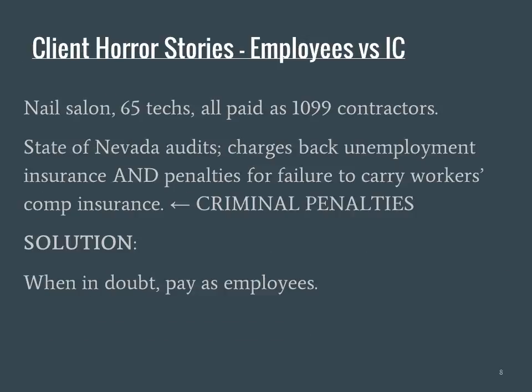Speaking of the nail salon client, one of the other pitfalls of miscategorizing employees and independent contractors: he had 65 techs, all of them were paid as independent contractors. We got an audit from DETR. So not only did the client have to pay back unemployment insurance, but then the State Department of Workers' Compensation got a hold of the file, and it happens to carry with it criminal penalties to not carry workers' compensation insurance. So I had my very first experience performing work as a criminal defense attorney, and I would prefer not to have to repeat that. So again, when in doubt, pay everybody as employees.